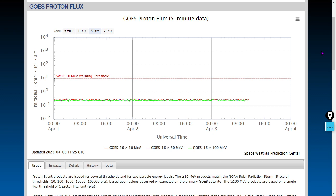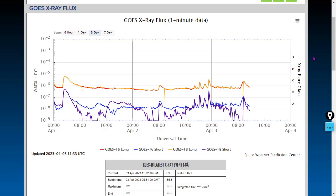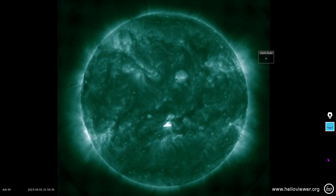Solar energetic particle events have been non-existent, so no relativistic particles are showing up in the GOES proton flux. The likelihood of seeing a spike in this goes up with that sunspot right in the Earth-facing portion of the solar disk. GOES X-ray flux here has been propped up by that same sunspot, 3270, I believe it's called. And the largest flare of the past 24 hours was about a C2.5. That one's very similar. And let's take a look at 94 angstroms for the past 24 hours.